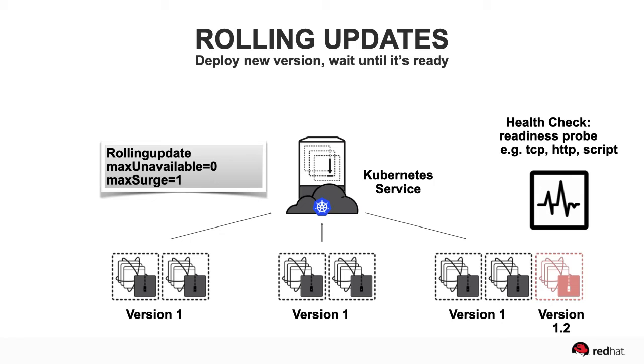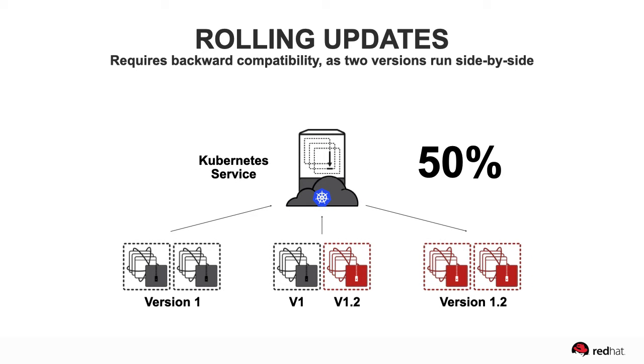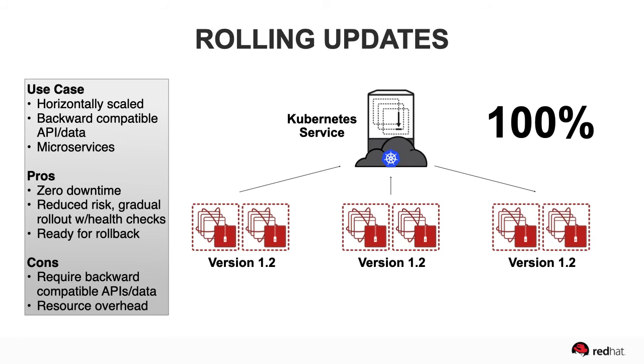And so here, I'm going to show you, I built 1.2, and now I'm going to gradually roll it out in my cluster, and you'll see one by one, it gets updated. So here I have 50% updated. Load balancing traffic through the Kubernetes service across the different versions. And I'll be able to monitor and see how it's working, and if it's successful, then I can go all in to that deployment with my rolling update.